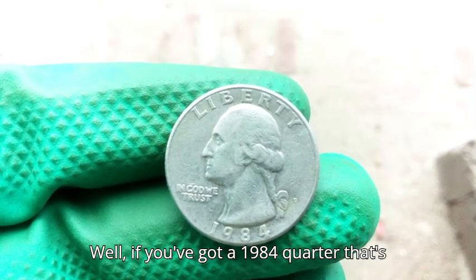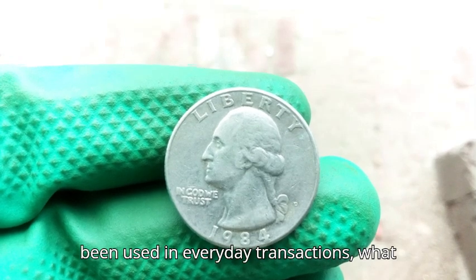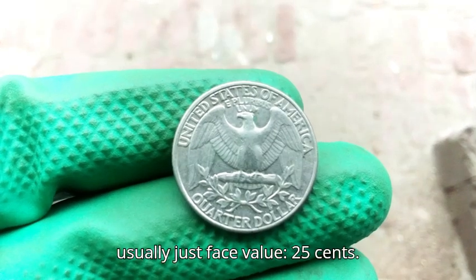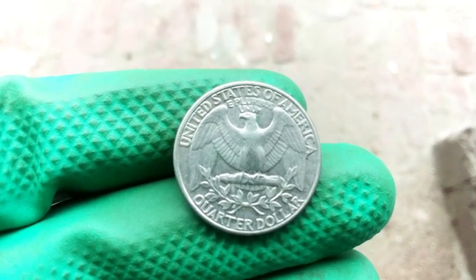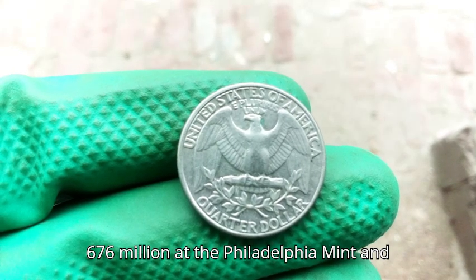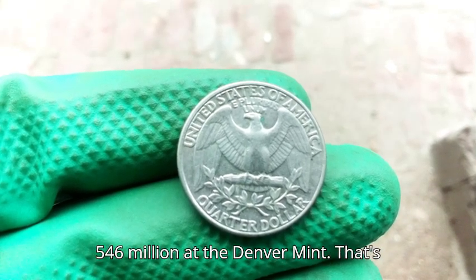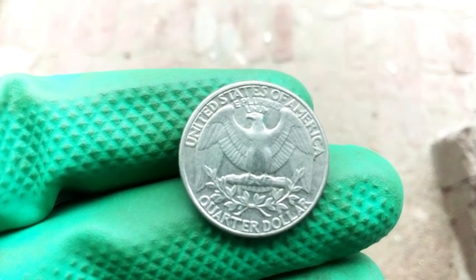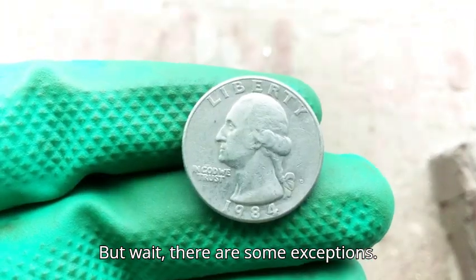Well, if you've got a 1984 quarter that's been used in everyday transactions, what collectors call circulated, its value is usually just face value, 25 cents. That's because millions were made, over 676 million at the Philadelphia Mint and 546 million at the Denver Mint. That's more than 1.2 billion coins combined. But wait, there are some exceptions.